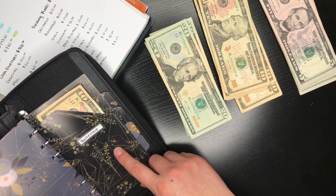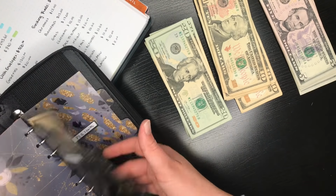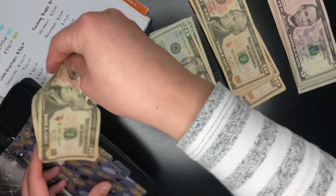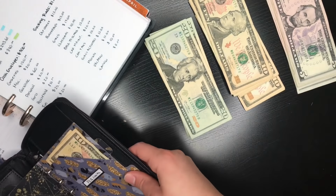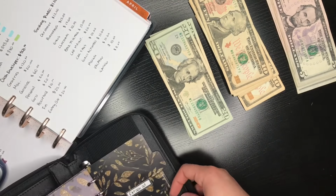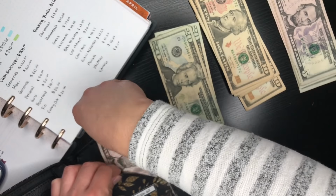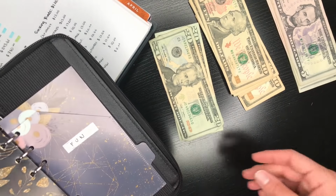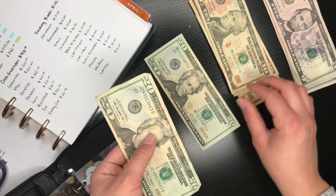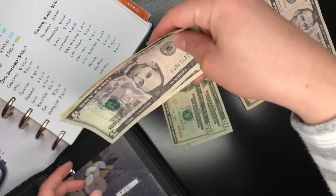And I like these cash envelopes because they're just open, so you don't actually have to close any clasp or anything. Okay, personal is gonna get 20, and I'm gonna do 2 10s as well. Okay, so that is personal. Eating out is gonna get 25, 20, 25. And then fun money is also gonna get 25. So I'm gonna do 20. Oh yeah, I think I'm not gonna have enough change, so I'm gonna leave those there. So 10, 20, 25 for fun money.